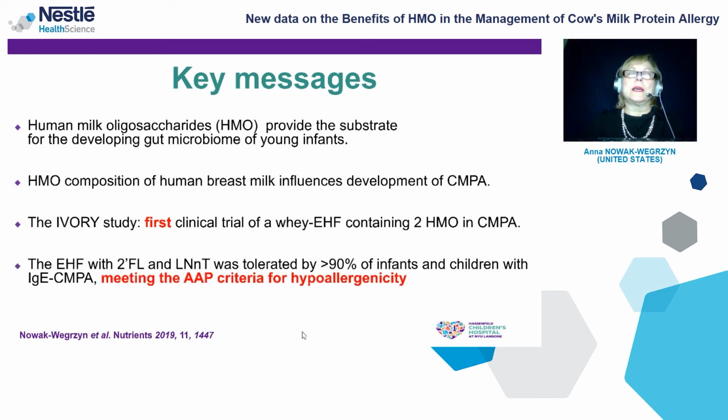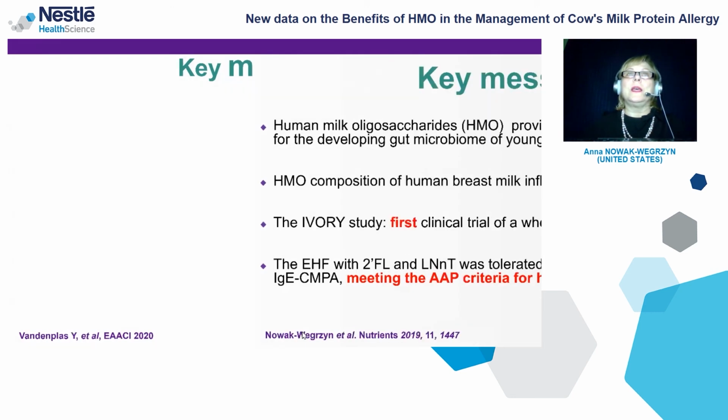The important finding from that study was that we confirmed that the new formula containing human milk oligosaccharides was well tolerated by more than 90% of infants and children with IgE-mediated cow's milk protein allergy that tends to be more severe in phenotype, thus meeting the generally widely accepted criteria for hypoallergenicity as stated by the American Academy of Pediatrics.